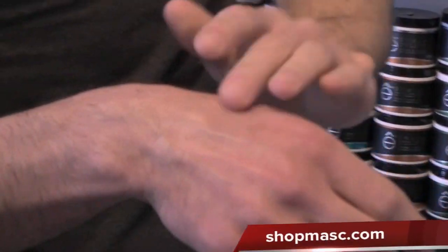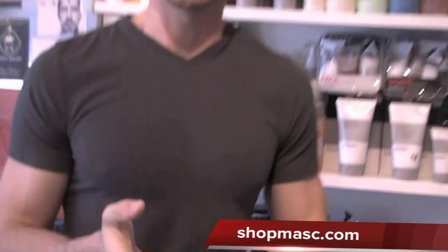And so yeah, this is the texture. As you can see, it's super light, disappears into the skin right away, so it's got a nice matte finish to it. In addition to the alpha hydroxy acids, it also has vitamin A, vitamin B, vitamin C, vitamin E, so lots of nourishment for your skin, lots of antioxidants to help prevent damage, etc. And then it also has wheat protein, which helps with the moisturizing as well.